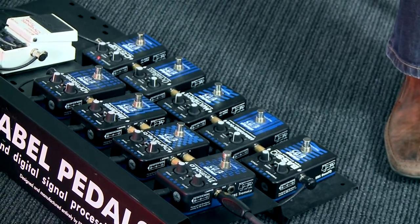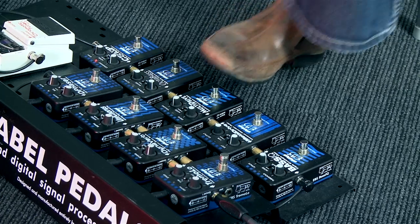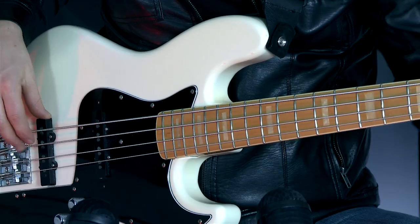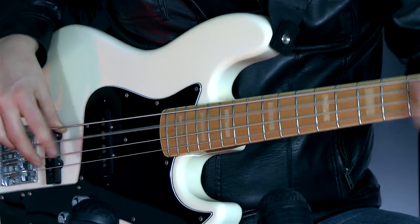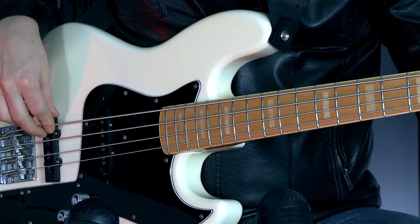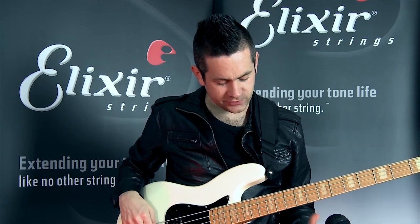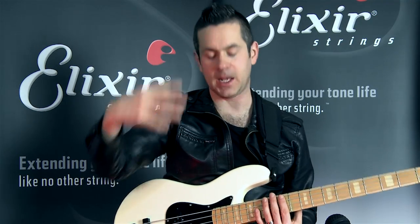The next one is the multi-drive, which is just a sort of universal overdrive pedal, it's called. It has 3 different modes that you can use. I like the tube simulator one, quite a nice warm distortion. And I like using distortion with the bridge pickup. And it can just, for certain rock things, I'll slam that on during a chorus or during a particularly big riff, and it just really helps it project out.